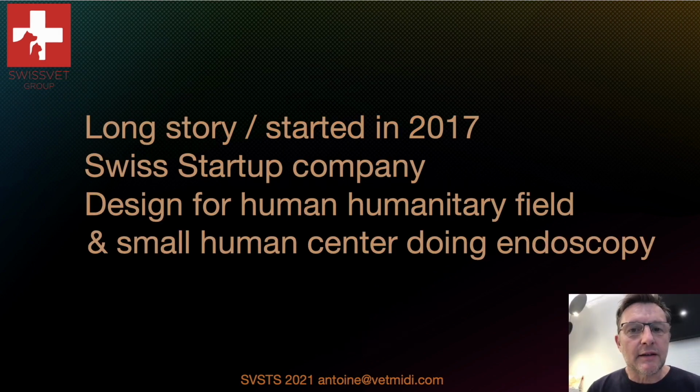This story started in 2017. You know, one of these days when I was looking over the internet for how to sterilize my ligature forceps, I found this Swiss startup company, which was actually 10 kilometers from me. They have made a machine designed for human medicine, for, let's say, third country medicines and very small endoscopy centers. It was not designed for vets at the beginning.